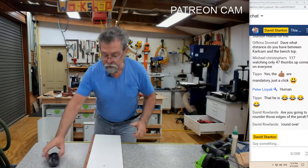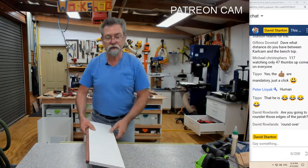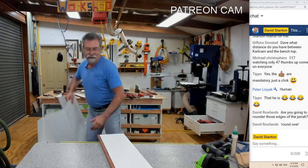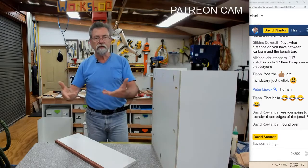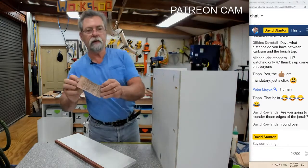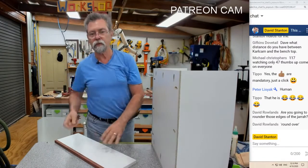Now, the next thing we're going to do is, before we do a roundover, obviously, we're going to glue and screw this onto here. So how I go about that is on the edge that's going to be on the inside of the drawer, I get a bit of 120 grit paper. Okay, that should say 120. It just says 20 at the moment. It's 120.